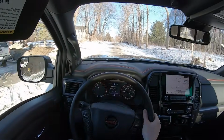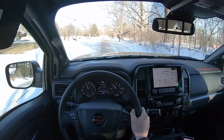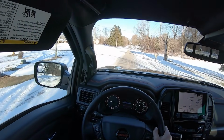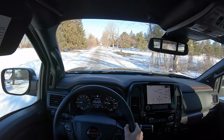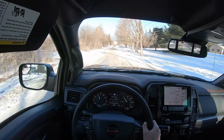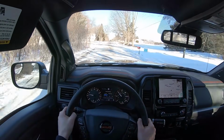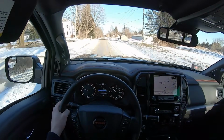Ooh, traction control really kicking in and killing everything there. Then it gets up and pulls. Tires seem to be gripping in pretty well. Yeah, it's just driving this makes the Tundra feel loose and old school.